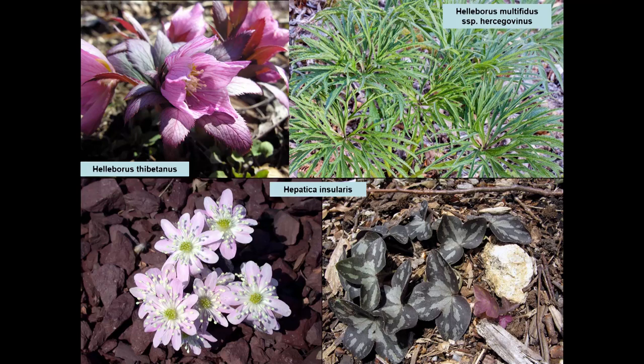And this is another of those species. I would grow this just for the foliage. This and Helleborus abruzzicus is another one with this amazingly finely cut foliage.